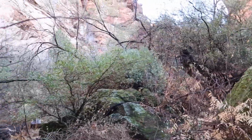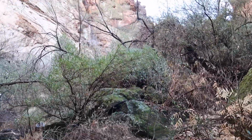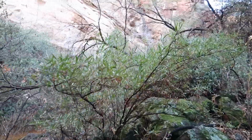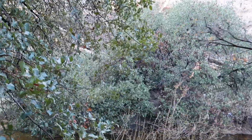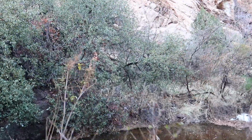There is no trail up here. You're route finding the entire way. Of course, if there was no water in the creek, you could just run right up the creek. But there's water today, and so we're making our own route.